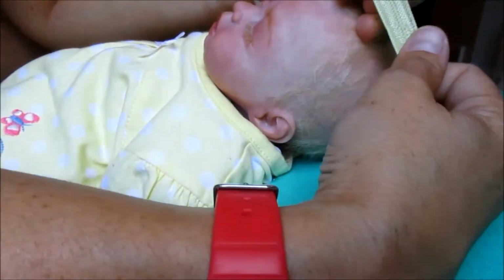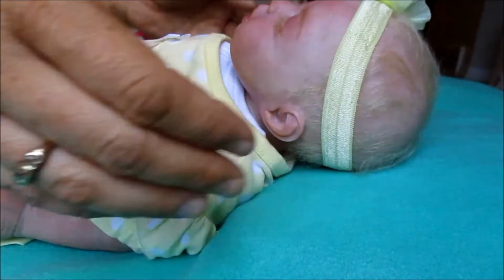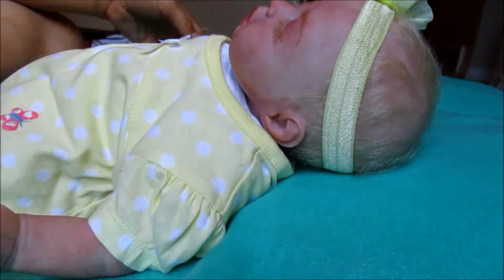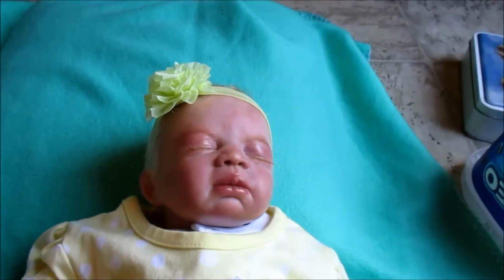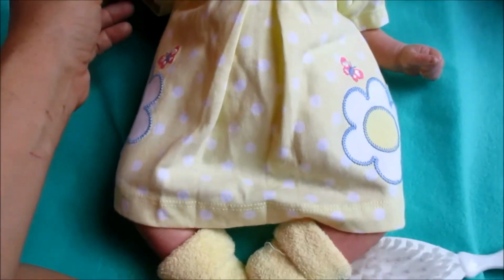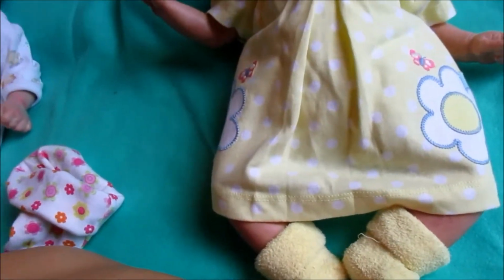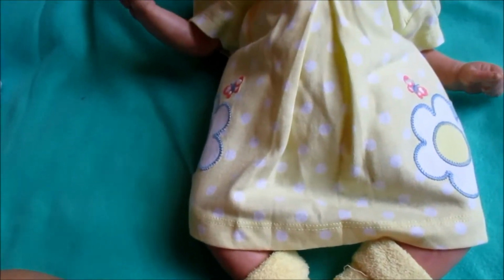Oh, I don't want to hurt her. There we go. So this is Joyce Anna's outfit of the day. Little Miss Beautiful. Say hi, everybody. The hair bow, the dress, and the beautiful little foozy socks. And now we're going to do Owen James.